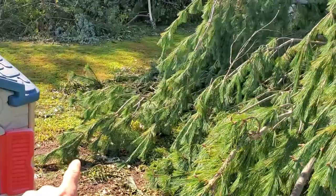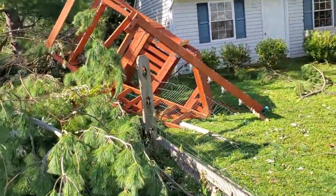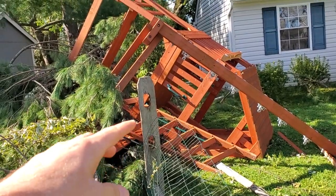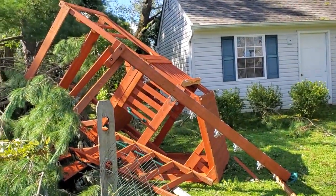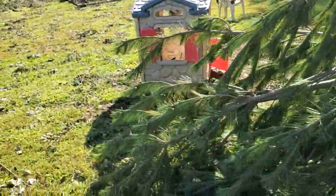The wind picked it up, threw it over the fence here, and it landed in my neighbor's yard. This thing was around 1,800 pounds. It didn't even break through the fence completely. It literally lifted up and over and landed upside down on its head. There used to be a long section that came out with swings on it. The tornado just tossed that into my neighbor's yard.